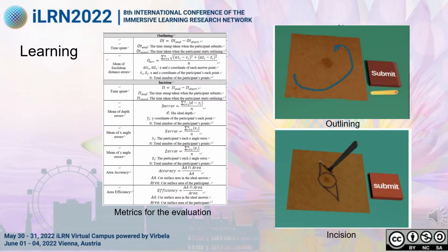The system is closely connected to learning surgical skills. Our platform lets trainees train the surgical skills and be evaluated immediately to make better progress. The metrics show the evaluation guidelines for the platform.